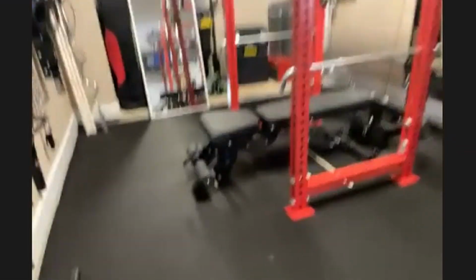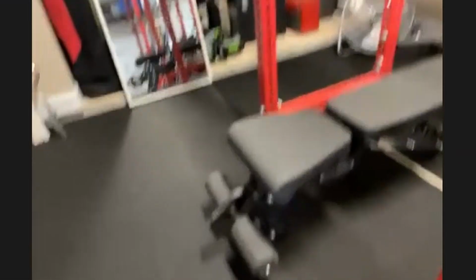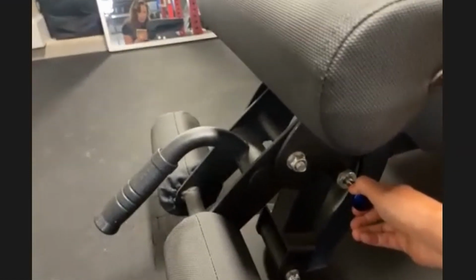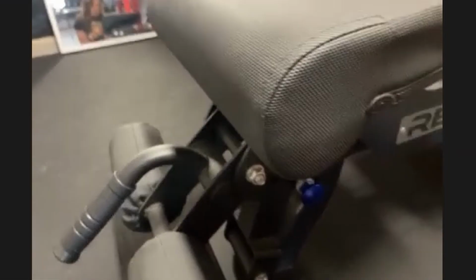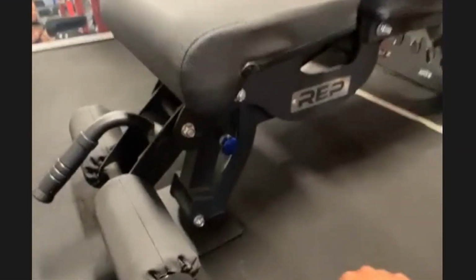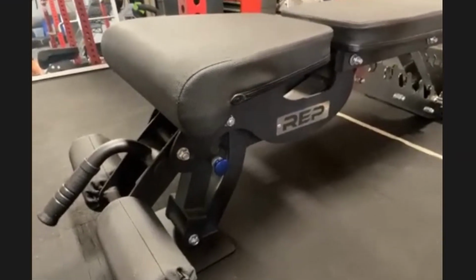Let's check out the Rep bench then. So my Rep bench does have the pins. This pin here, you have to pull out to adjust. Do you remember which model of Rep bench this is? I want to say it's an AB. Is it 3000? I can't remember off the top of my head.